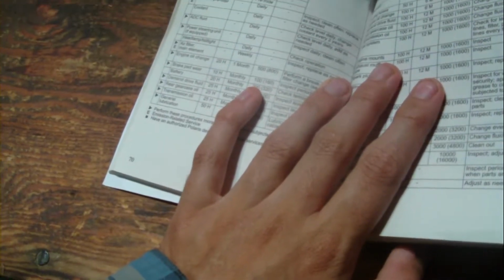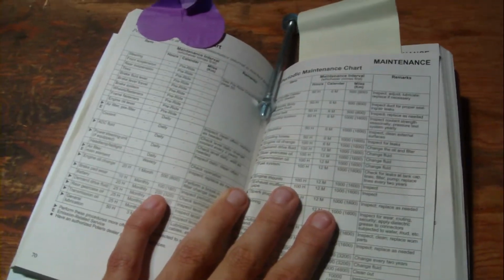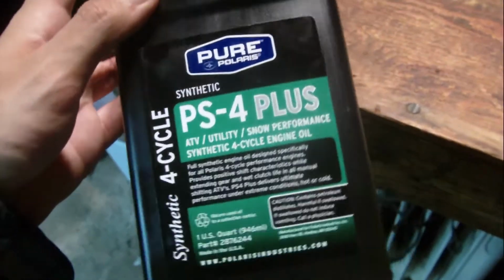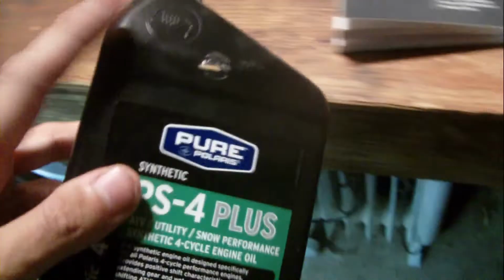From what it says in my book, I have to do it every 500 miles. So that's under the maintenance section. And then of course this is the oil that I run through Big Red. This stuff obviously probably won't work in your machine. Plus, you don't have a Polaris. So of course, on the other side, it's got the non-English. This is the English side. I bought this oil right here off eBay.